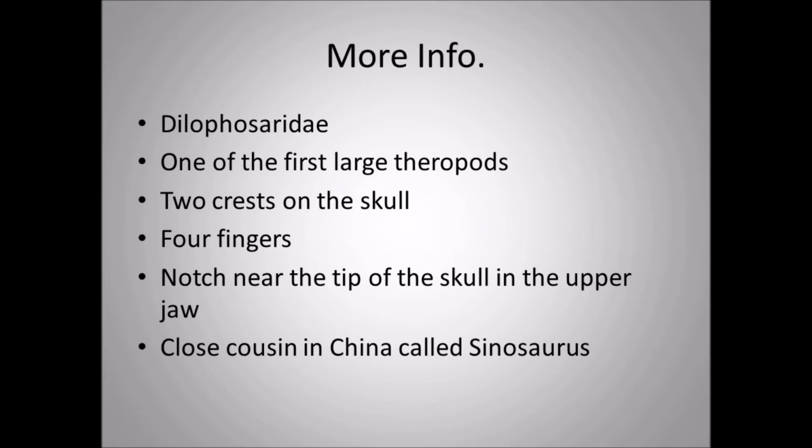And Dilophosaurus was actually one of the first large theropods, or meat-eating dinosaurs. Once the end of the Triassic extinction happened, dinosaurs started to grow large and really take over the planet. And that's the reason why Dilophosaurus was very successful for its time. And of course, the name Dilophosaurus means two-crested lizard.